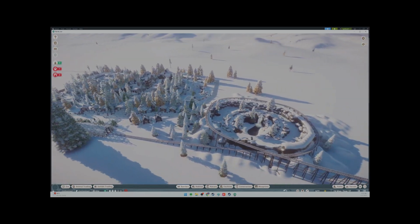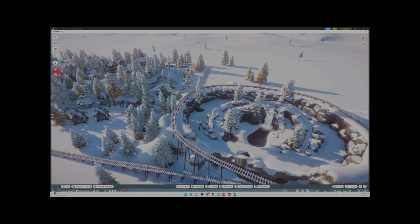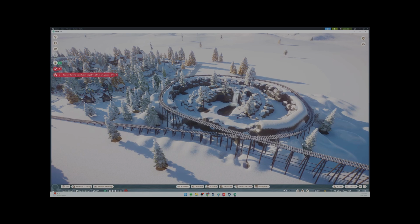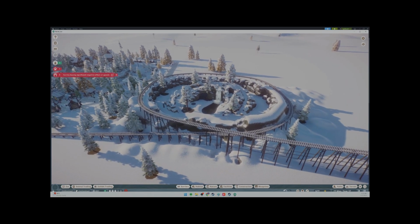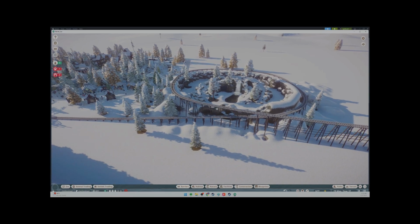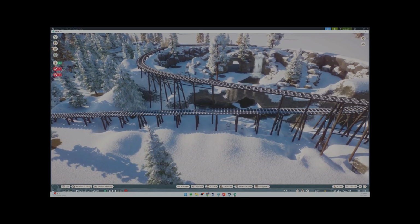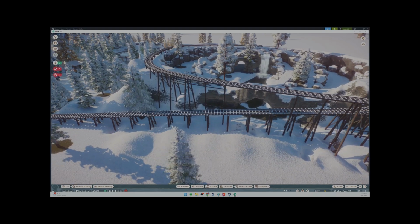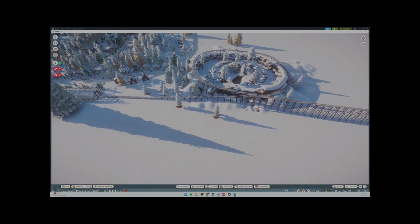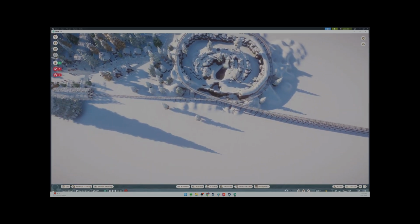Over here, I have added a Dall's sheep habitat, and I'm not sure how much I like this, but I did loop the train around it. I was really happy that on the decline here it was able to figure out, hey, I want to go through these supports, and then it was fairly oval shaped. Like most of them are.